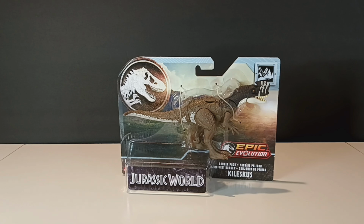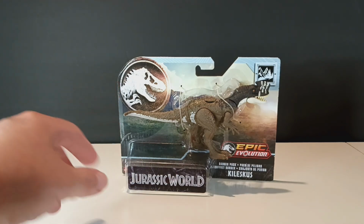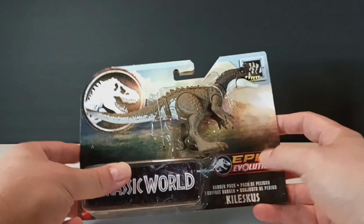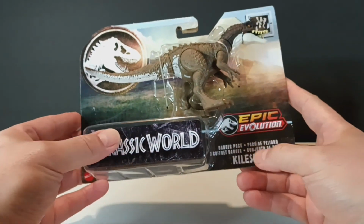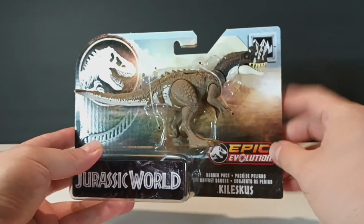All right, so this is your basic standard Epic Evolution Danger Pack packaging. You get the open style packaging, and you've got the logo right there at the left-hand corner, then Jurassic World, then Epic Evolution, Danger Pack, and then the dinosaur's name. And then here it is in the mountain biome.